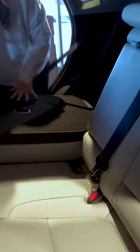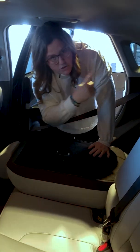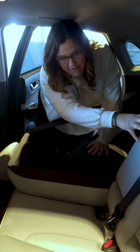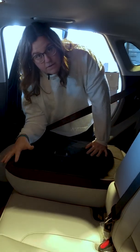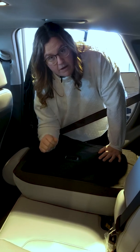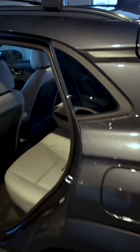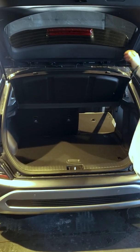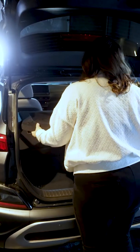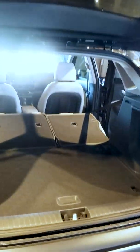Not a ton of features, but one thing I do want to show you, if you needed to store some extra stuff, this is laying flat, and then I'll show you from the back in a minute. This can stay up, or we can flatten everything, and you have a ton of storage space back here for anything that you might need. So let's go to the back really quick, and you can see what it would look like all the way flat. So that's a ton of space.